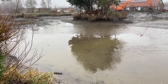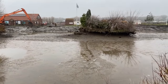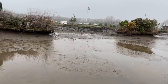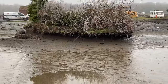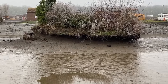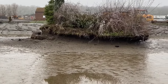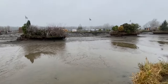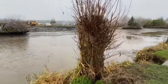So now we're walking from around the late 50s, just in front of the cafe, and I'll walk you up. As you can see, islands are mega undercut, a lot more than what everybody initially thought. Goes right back under there, it's got to be a good metre, 2 metres. But the plan is to backfill it all and put clay right up against it to make them solid again. Obviously they will erode over time, but it'll take quite a while.